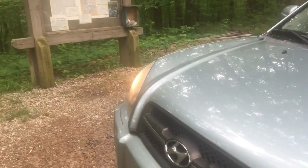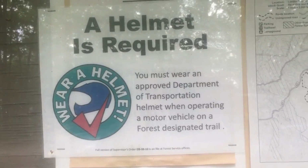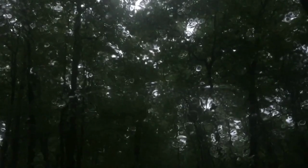GPS took me on an OHV road that apparently I needed a helmet for. The GPS took me down that. So yeah, be careful of that. Didn't get the tent up in time. Here in Kentucky too. Luckily this time I'm up on a hill instead of down in a creek valley.